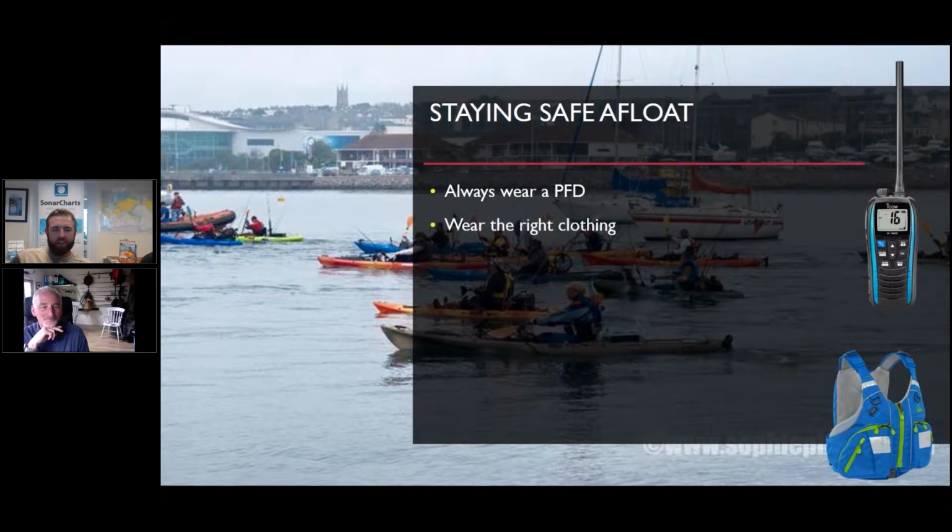Wear the right clothing. I mentioned that a minute ago, about your dry clothing, so your waterproofs and your trousers and your boots. Really important. Nine times out of ten, you're going to go out and the weather's not going to be exactly how you imagine it to be, so make sure you've got the right clothes on.